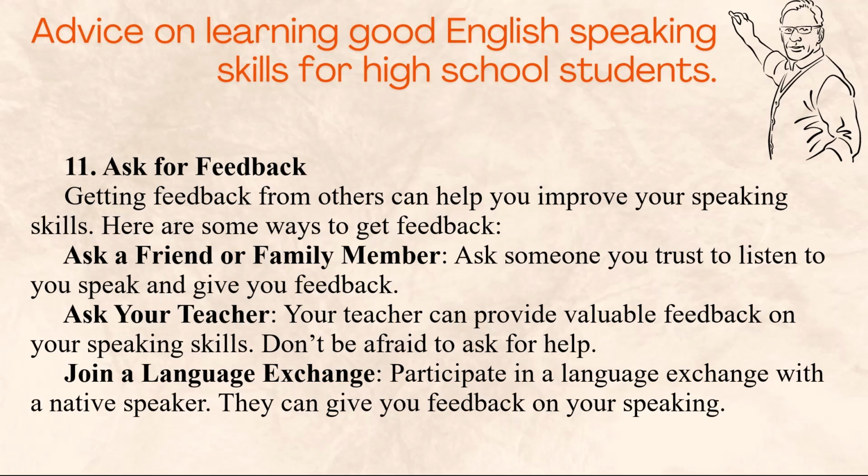11. Ask for feedback. Getting feedback from others can help you improve your speaking skills. Here are some ways to get feedback. Ask a friend or family member. Ask someone you trust to listen to you speak and give you feedback. Ask your teacher. Your teacher can provide valuable feedback on your speaking skills. Don't be afraid to ask for help.